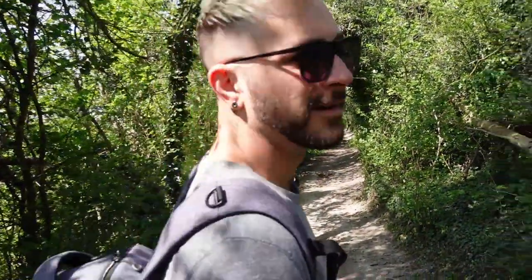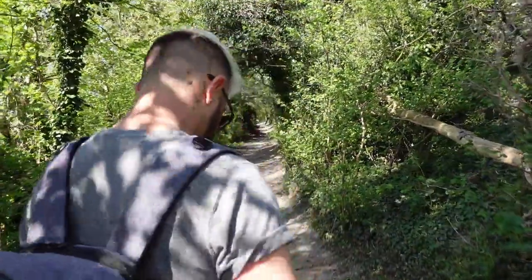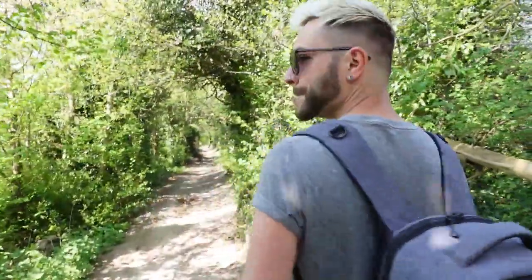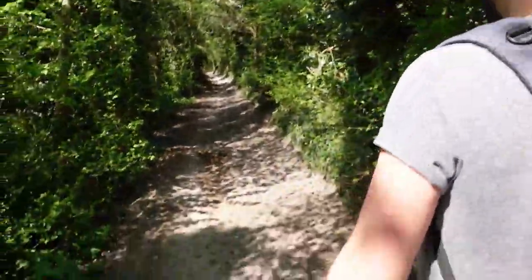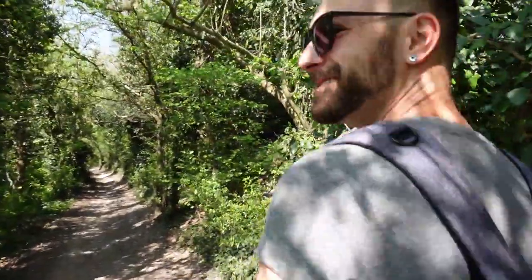I don't like walking down long main roads. I think I said this a couple of minutes ago. Yeah, the good thing with that one is we weren't right on it. No, but close enough for it to be noisy. But it's soon drifting away now. We're walking down here. Oh, that breeze is so nice. Lovely. Also, it's a bridleway, so there is literally horse poo everywhere.